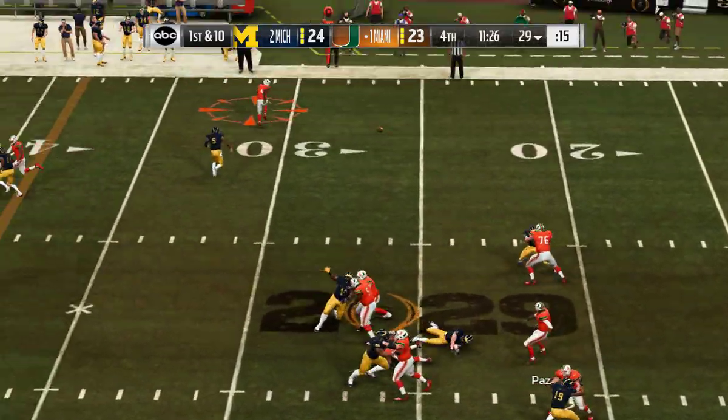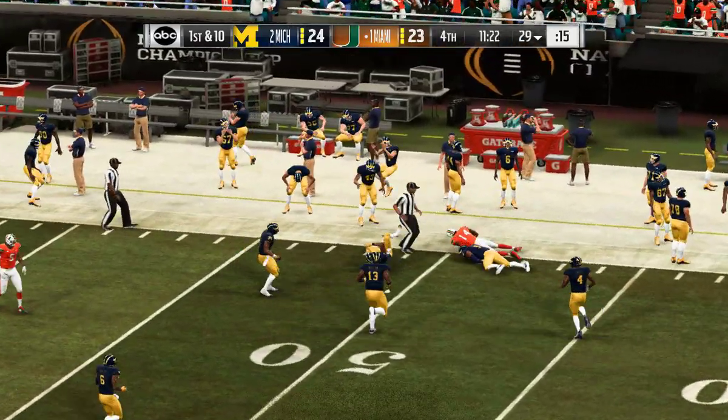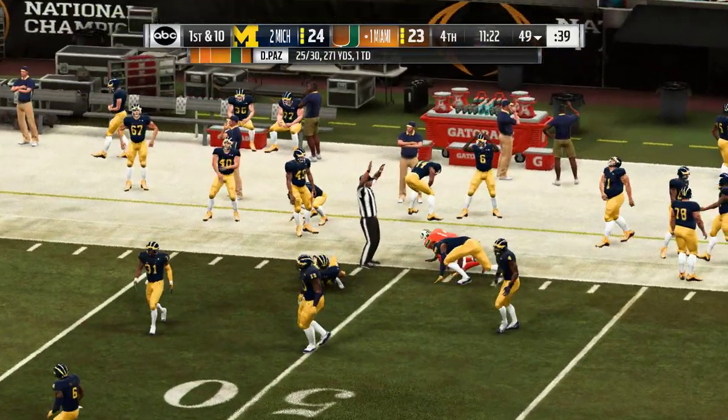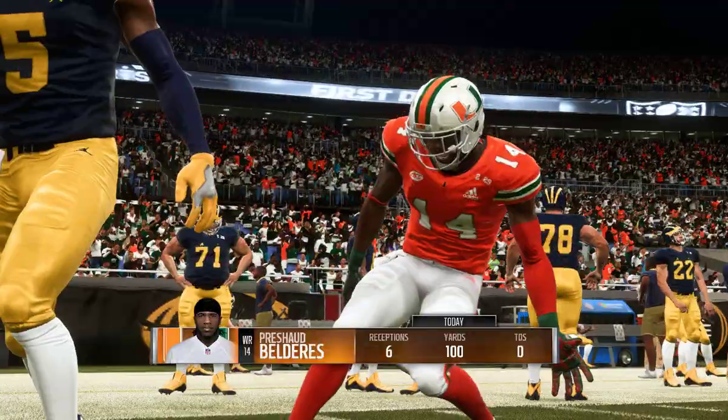They'll try and start this drive in the air. It's caught outright, Amendola. And they nearly get this all the way to midfield. Mark him down at the 49. Great way to start the drive. 20 big ones and a first down.